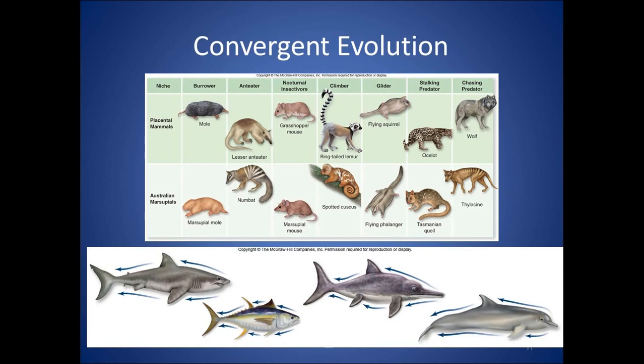The environments of North and South America and Australia are all very similar. Over time, the marsupial ancestors of North and South America went extinct as they were replaced by the placental mammals. Australia still has its marsupial populations, but they resemble the placental mammals on other continents.